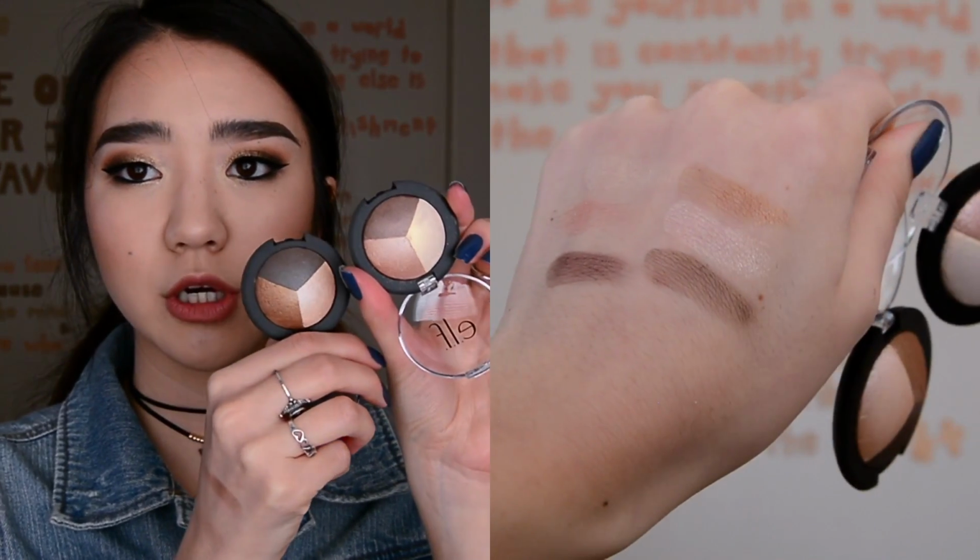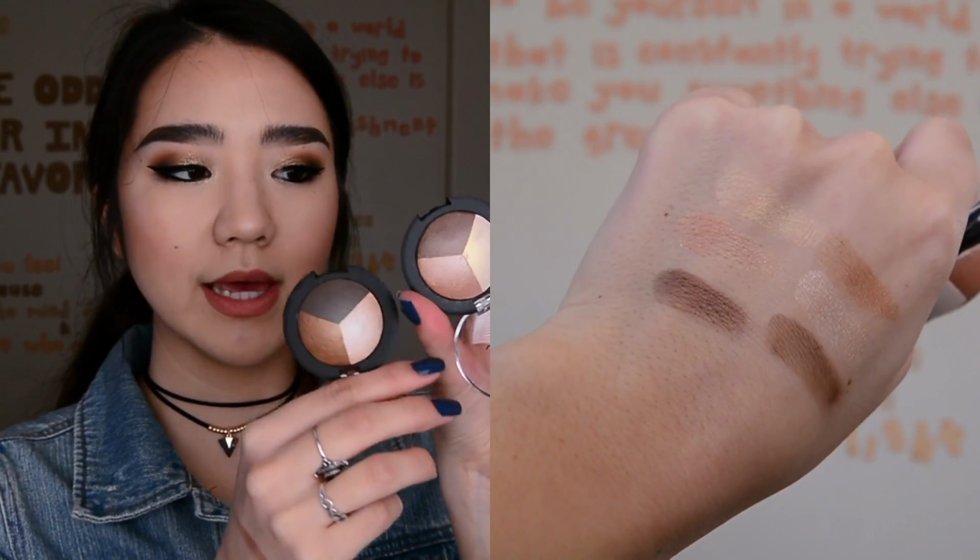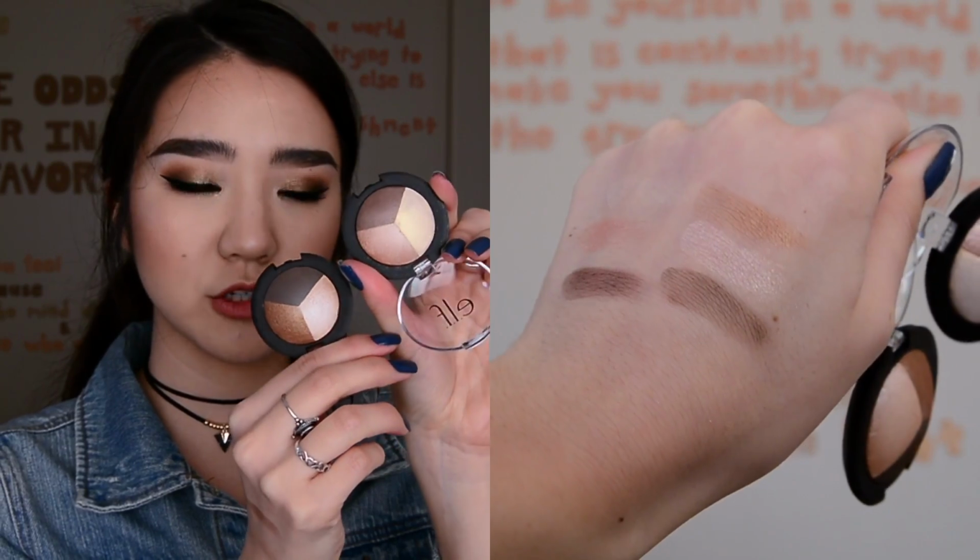You can see the shade difference there. Now I'm sure if I use these wet, they would pack more of a punch, but honestly I really don't like to use shadows wet all that often. I really want my products to just work well as is, so yeah, there are those two. They did send me one of their baked highlighters in Blush Gems.